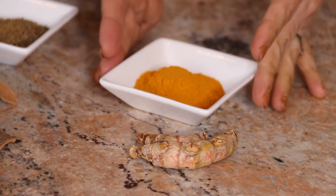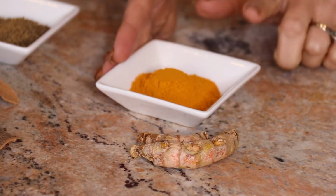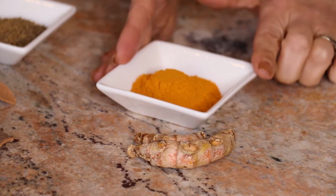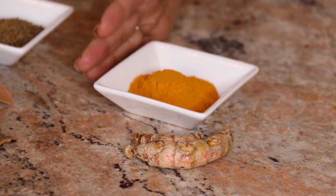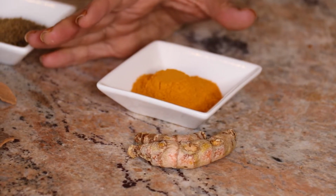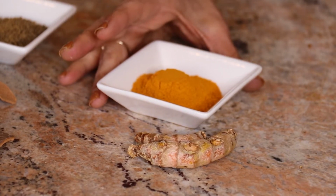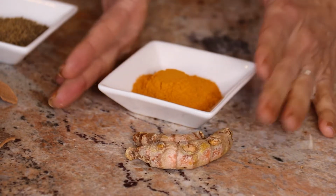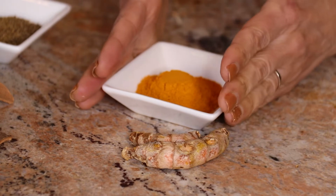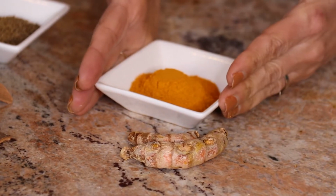Why? Because most of these commercial spices, including turmeric, have been irradiated. They call it irradiation. So let's talk about the process of irradiation and how it actually affects your health. Irradiation is a process of using radiation to kill some of the bacteria or fungi which are in the spices to add to their shelf life. Otherwise they don't last that long.